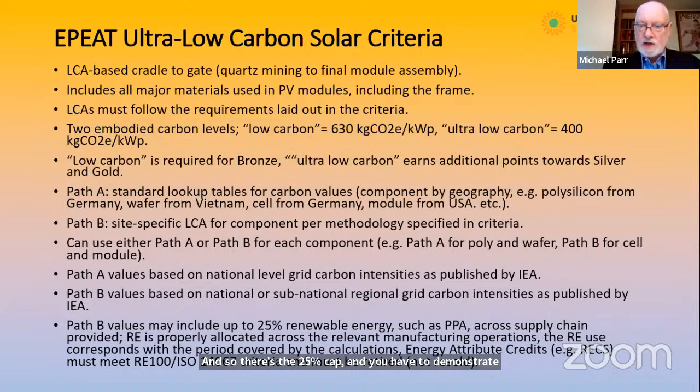One, any renewable energy credits or energy attribute credits that come from the PPA meet RE100 standards. They have to be retired, not resold for someone else's use. You have to demonstrate that renewable energy use is allocated fairly across the relevant manufacturing operations, by which I mean if you have a plant that has 6 different manufacturing operations on it, and only one of which is solar, you can't allocate all of the renewable energy use just to the solar operation. You'd have to allocate it across the entire manufacturing operation. And the renewable energy that you are purchasing has got to correspond with the same period of manufacturing that is covered by the carbon footprint calculations.